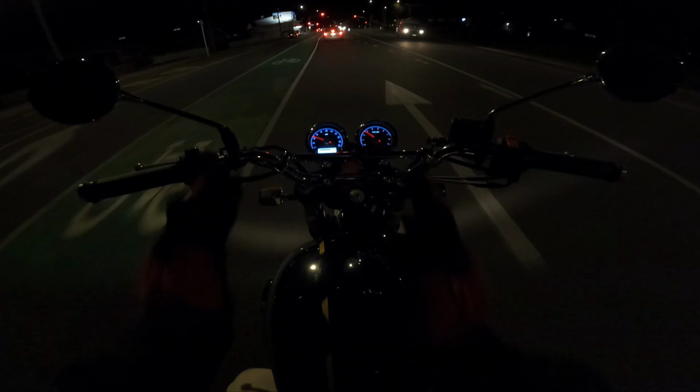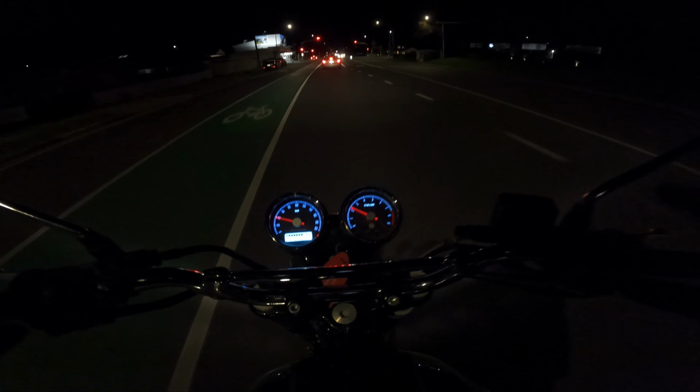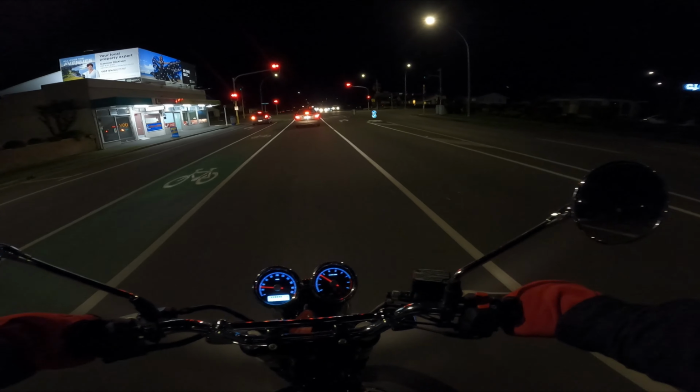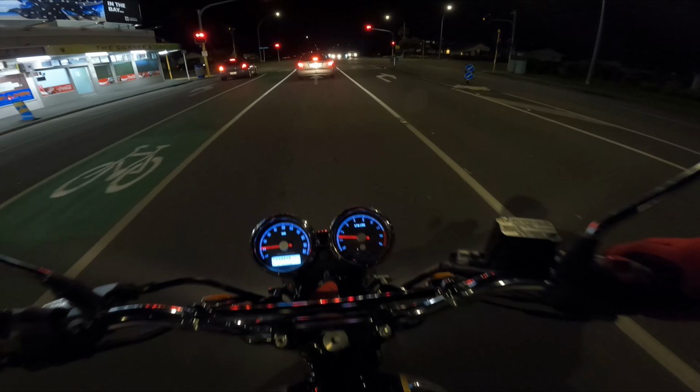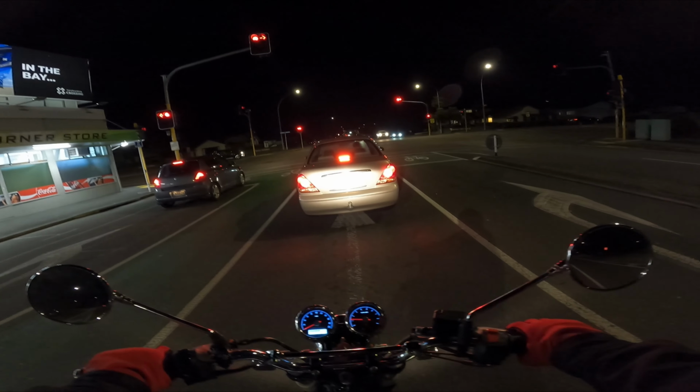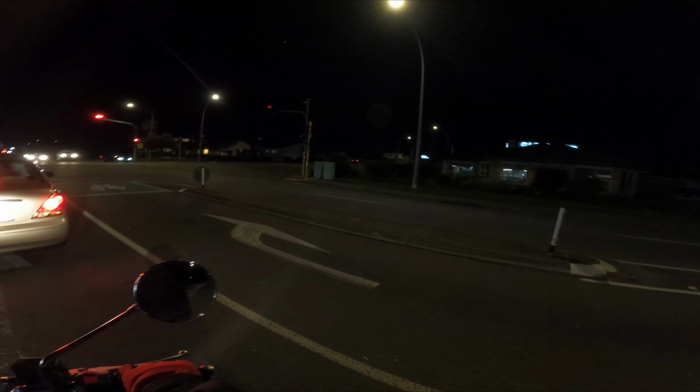Oh my god, it's red lights galore, red lights galore. I tell you, every time a red light. I'm not happy with this. Every light I've hit tonight, a red light. You've got to be joking. Not good, not good. That is some bullshit.